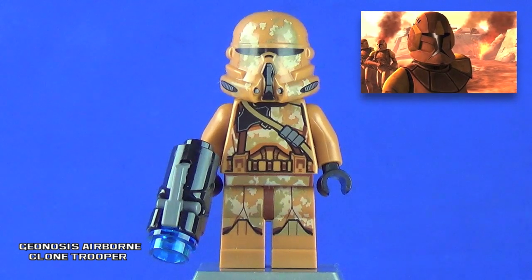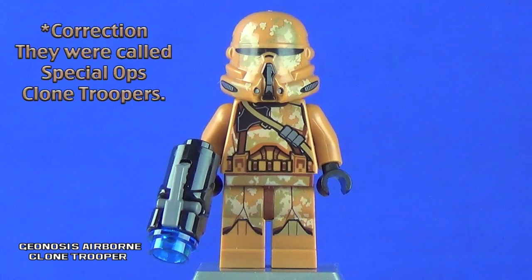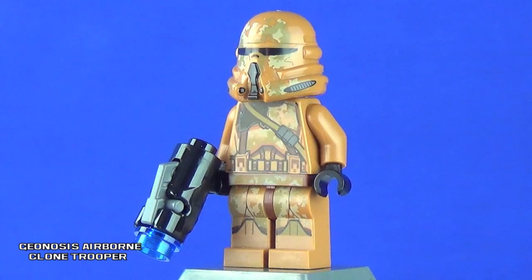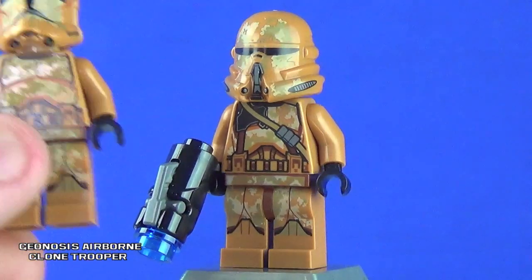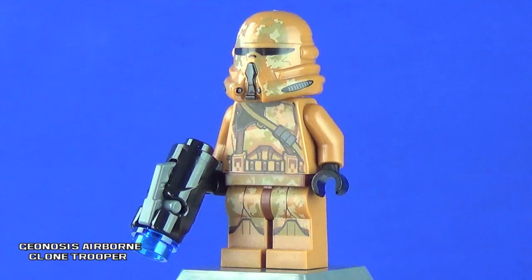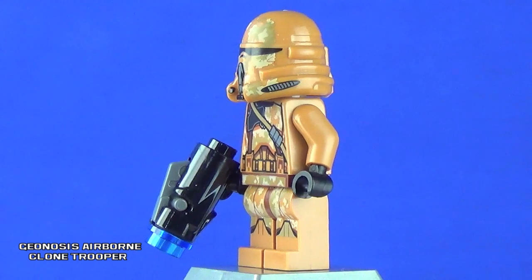They were never really definitively called Sonic Troopers. That's what I've always called them, but I guess we can also call them Honeycomb Troopers. That's what I used to call them as a kid. But it kind of sucks, because basically you have the exact same minifigures from the Utapau Troopers set, but in the Geonosis style. And there's no accuracy here at all.